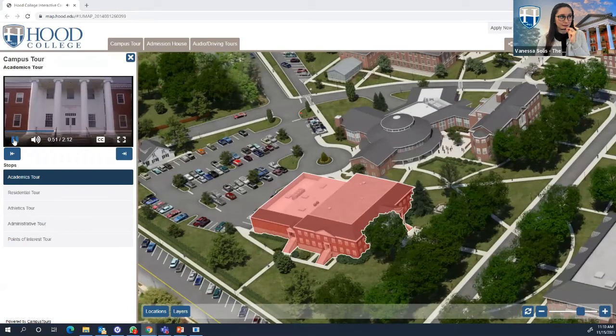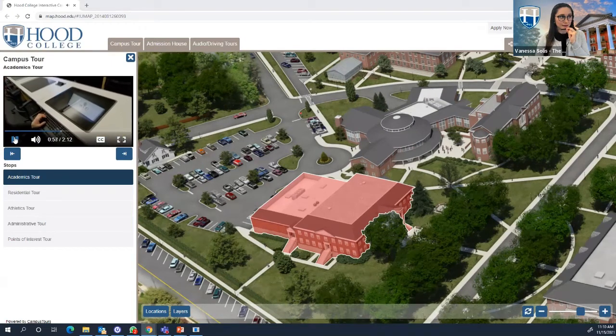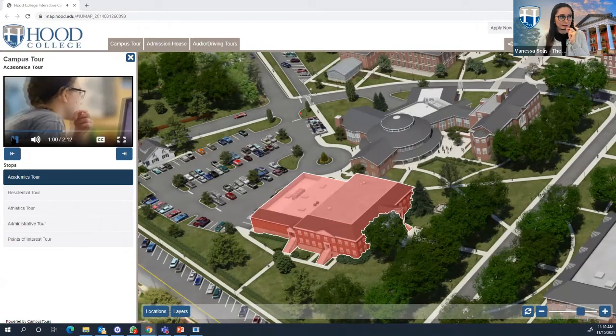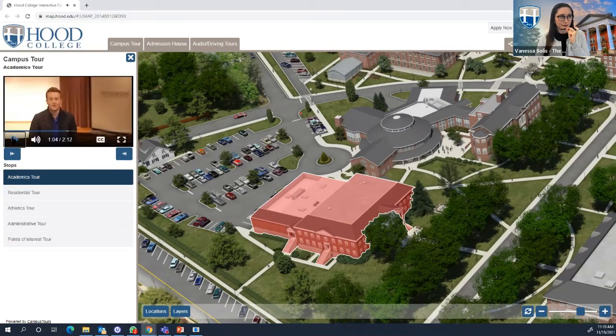We're here in front of Rosenstock Hall, which houses the departments of economics, English, political science, history, business administration, and communication arts. In addition to numerous classrooms, Rosenstock Hall houses the Hudson Auditorium and the Center for Academic Achievement.